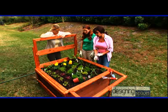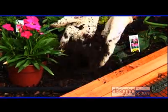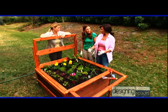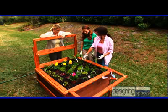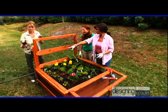Now, this unit here has some wonderful soil in it. You can see how nice and organic it is. You want to use that good composted soil mix, and that's going to help retain the water as well. So if the plants start to look like they're drooping a little bit, some might need a little more than others, you have that other handy-dandy sprinkler hose there, right?